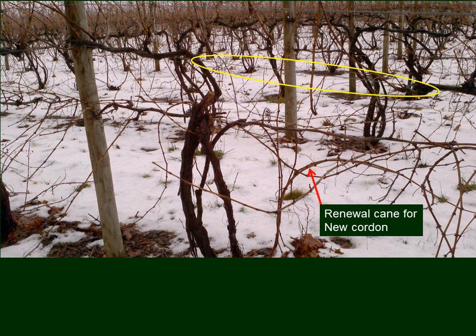Here is that 4-trunk system in practice. You can see in the background vines showing at least 3 to 4 trunks. And in the foreground, we have pruned out one part of the cordon on this vine from an old trunk, and we are about to replace it with a new piece of cordon, and that's the renewal cane that is pointed out with the red arrow. So when you have multiple trunks like this, it is more work, but you can keep things alive and healthier better on a vine because you can replace portions of the vine at a time and let the other portion maintain the bulk of production in that year.